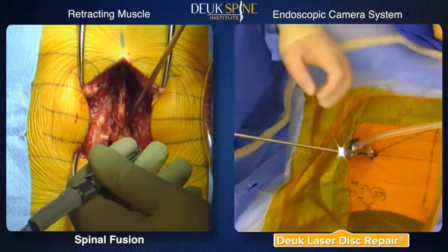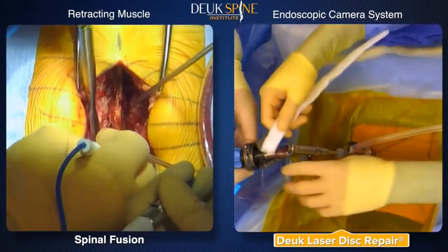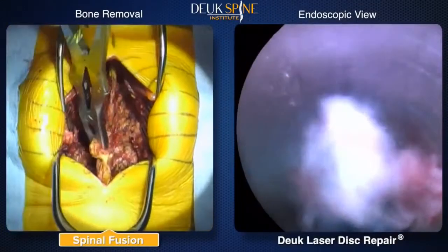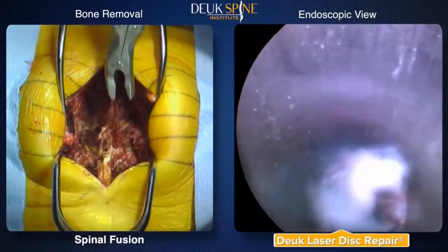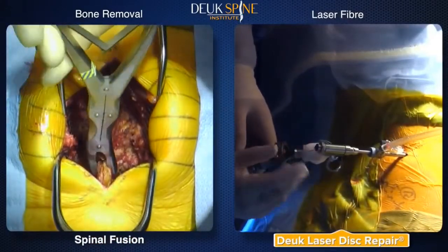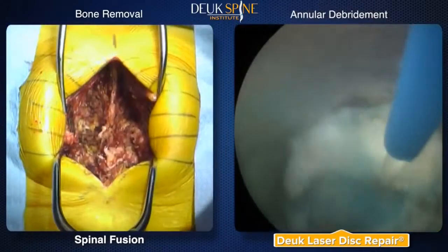The endoscope camera is inserted into the tubular retractor to allow the surgeon to guide the laser inside each symptomatic disc. To accommodate the fusion hardware, a large bone grabber is used to perform a laminectomy by removing bone from the spine. The fiber optic laser used in the Deuk laser disc repair is manipulated with great accuracy to remove only painful inflammatory tissue from the disc.